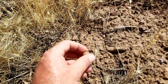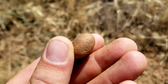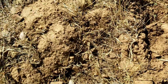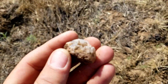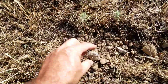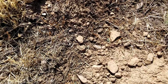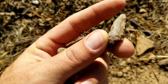Looks like we found a little sugar agate, almost like a robin egg. I think that might be... Nope. Oh, look at that though. Not bad. Hey, there's just another one right there too. I mean, it's small, but they'll do. Looks like this might be number 3 in the area. Wow, look at that.